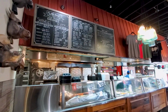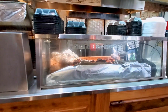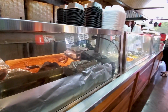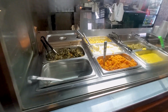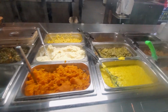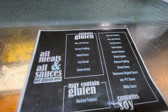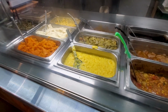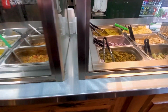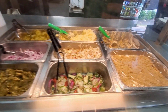As you come in, there's the menu right there. Right below the menu is where you order. You can also see all the food here, some brisket and some ribs. You have all your side items down here, and all these sides look fantastic. Here are the names of all the sides: the stew, the green beans, the corn. They also have these little extras you can get: the jalapenos, the pickles, your potato salad.